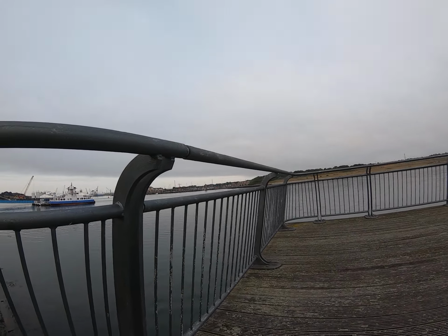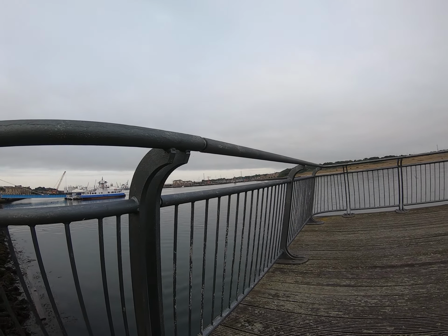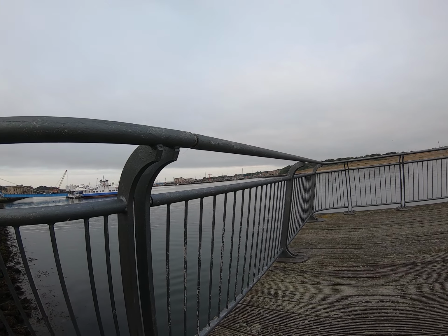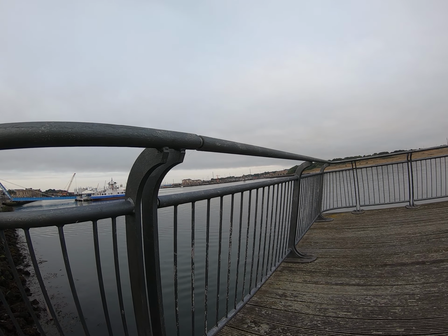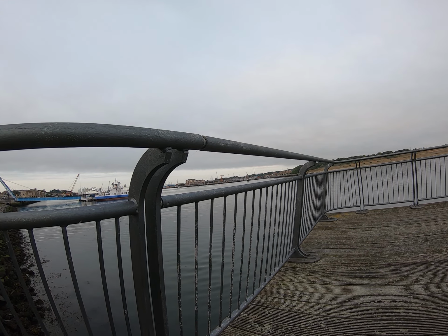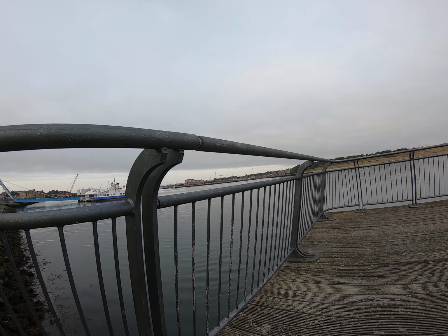That's Royal Quays, directly in front of us. Sometimes you get quite big cruise ships come in. Dutch ferry, that comes in, it's a daily one.